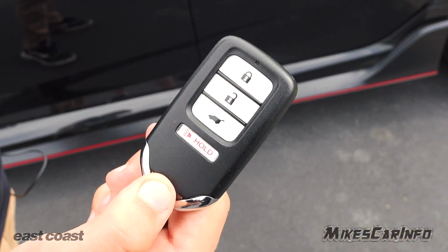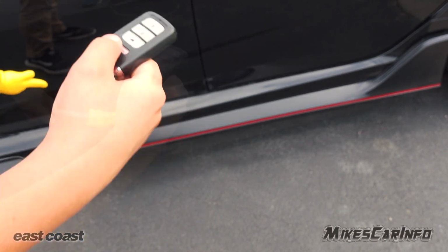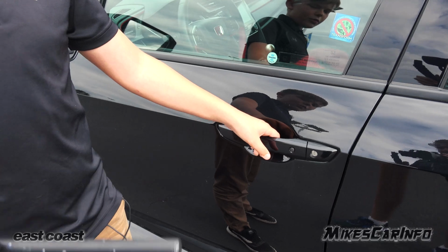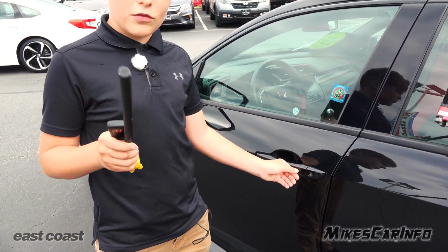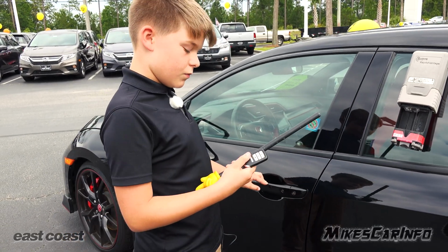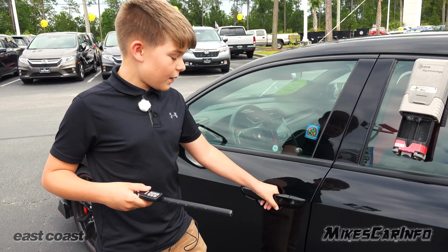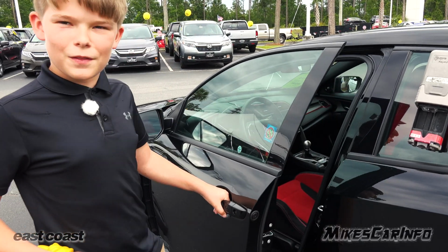So this is the key, and as we can see, we have the hatchback opener, lock and unlock, and the panic button. And here is a smart entry system. So when the vehicle is turned off, you can lock it using this little black button as long as you have the key within proximity of 10 feet. So there's a little sensor back here, so when you grab the door handle, you won't have to push the black button. You can just grab it and then it unlocks.